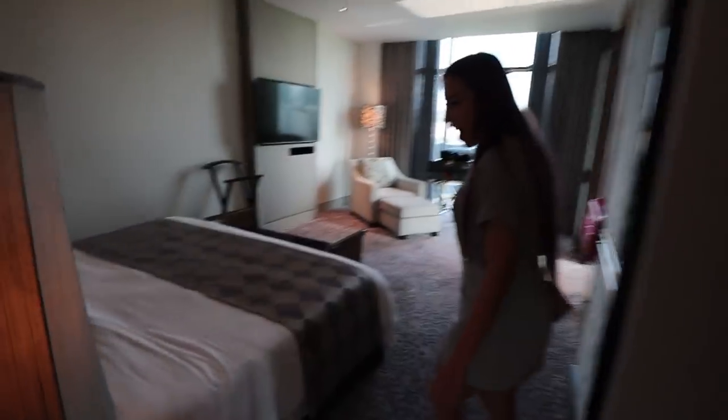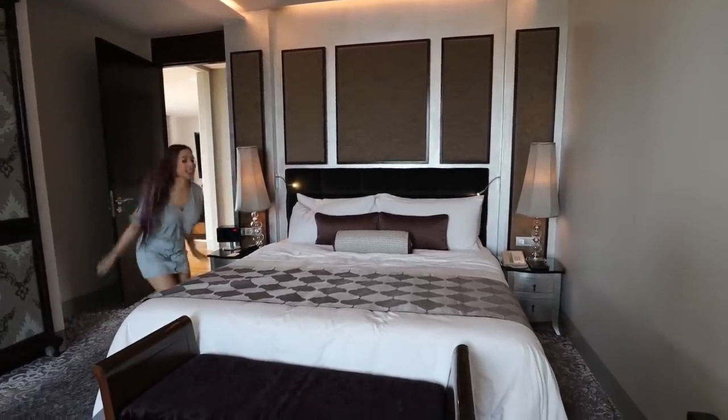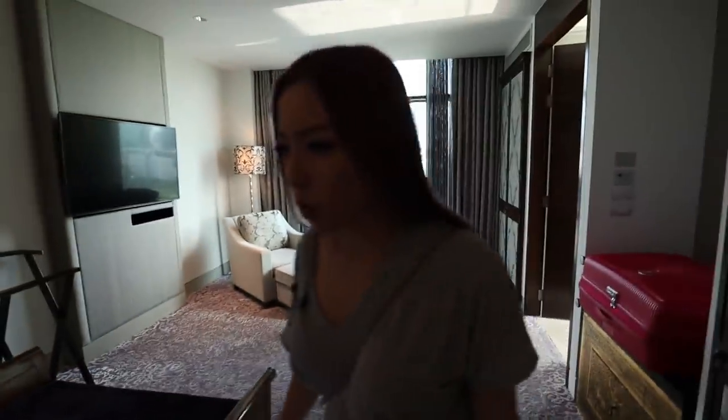This is the bedroom. Is this the bedroom? This is so big. This is huge! This is a massive bed. I think this is king size. Let's feel the pillows. Oh, I love Thai pillows. Do you see that? I just push it and it molds. Imagine this was your head right now, sleeping in the clouds.